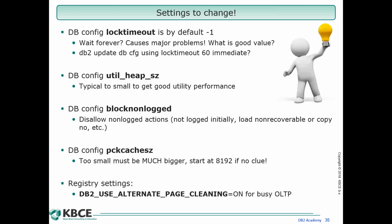The package cache size, don't put it to automatic, put it to a static figure. Start with, like I said, 8,192 if you have no clue at all what it should be, and from that moment on, monitor it. So those are the ones which I definitely want to change.